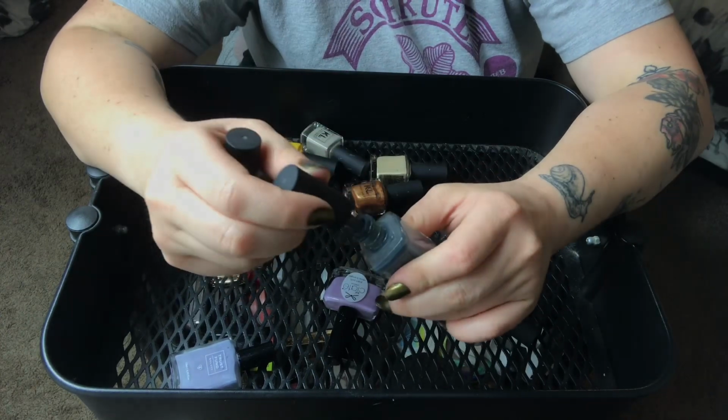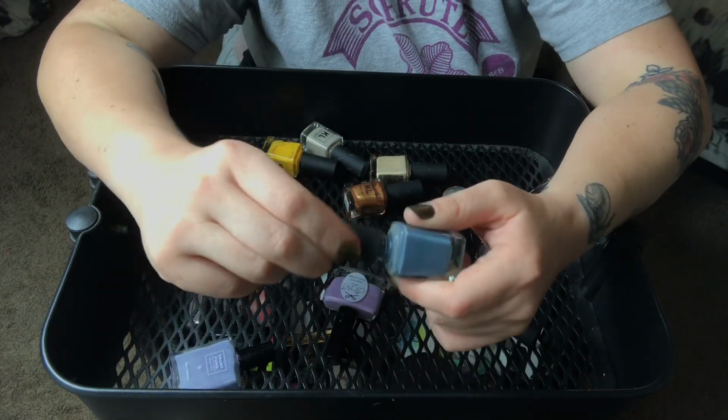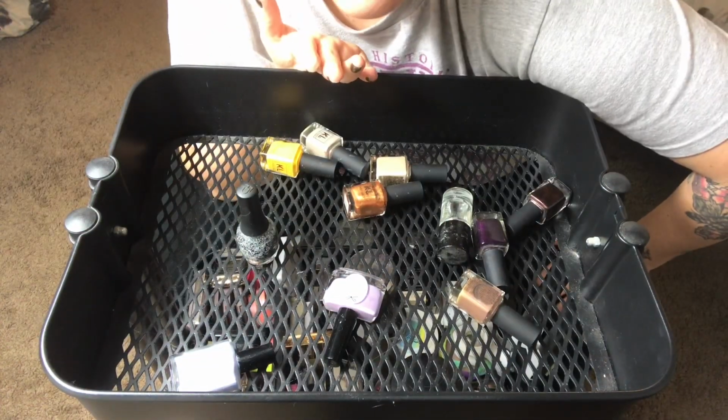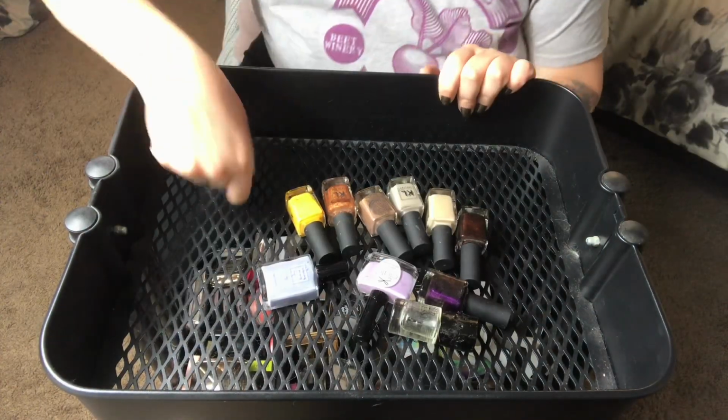Oh my goodness. Well, actually, let's make sure it's not too thick. No, it might need thinned out a little bit. It has a little bit of shelf life yet, and it's Sally Hansen. Pretty. Okay, we're getting low. This one I'm going to hold on to.